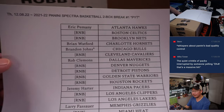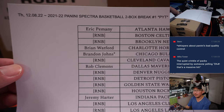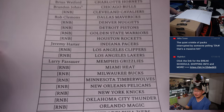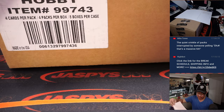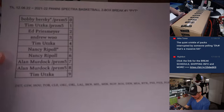Big thanks to this group. Not a huge group, but thanks to the people who bought their team straight up. I appreciate it. Brandon, you ended up with last spot mojo before we pulled the remaining teams out for that big random number block randomizer. Pretty much a two-box random number block break. But thank you for getting your teams. I appreciate it. I also appreciate everybody here getting into the action.